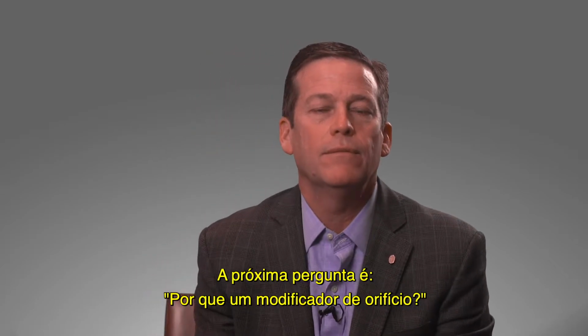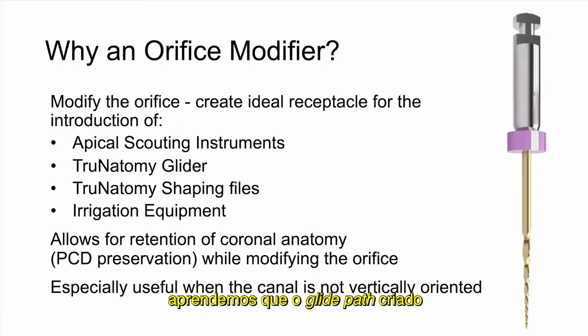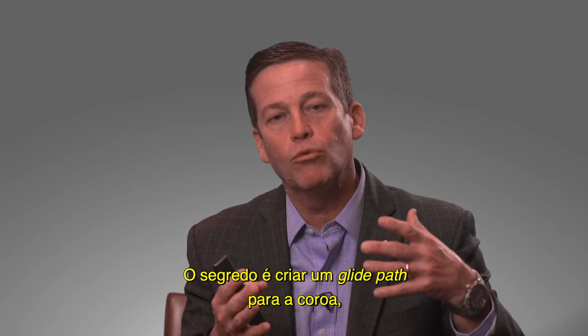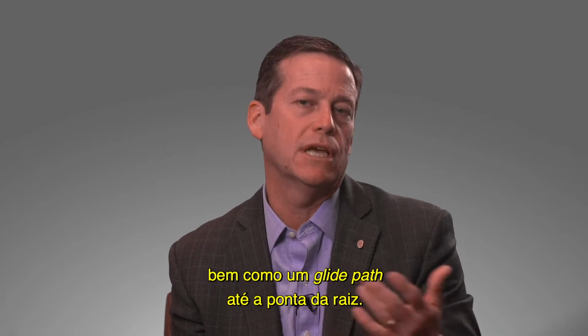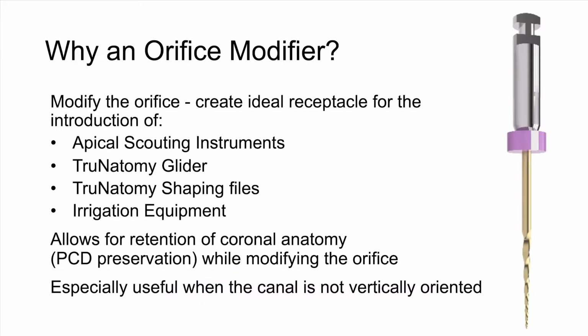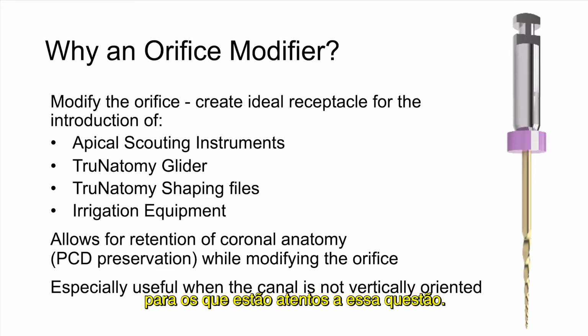Why an Orifice Modifier? The key thing here is we have to remember that throughout all instrumentation, we've learned that the glide path you create is the only thing your shaping instruments can follow. This goes for all rotary instruments. So the key is to create both a coronal glide path, a receptacle for your next instrument, as well as a glide path from the apical segment all the way up. The Orifice Modifier fills that void in the coronal segment, which allows us obviously to scout more readily and obviously to confirm a working length that's actually consistent throughout the procedure. One of the things we want to do is also tell you that this here falls into the PCD for those of you that are looking for something for pericervical dentin preservation.